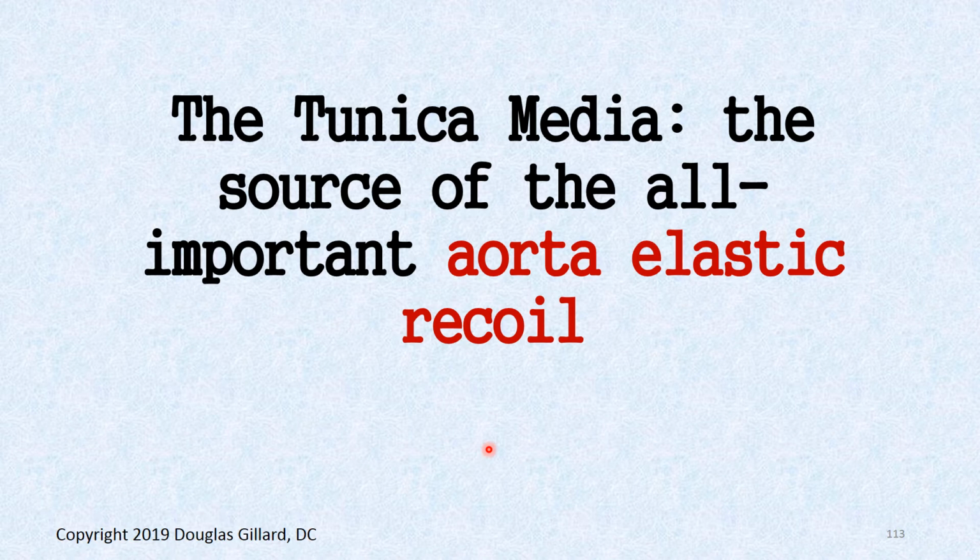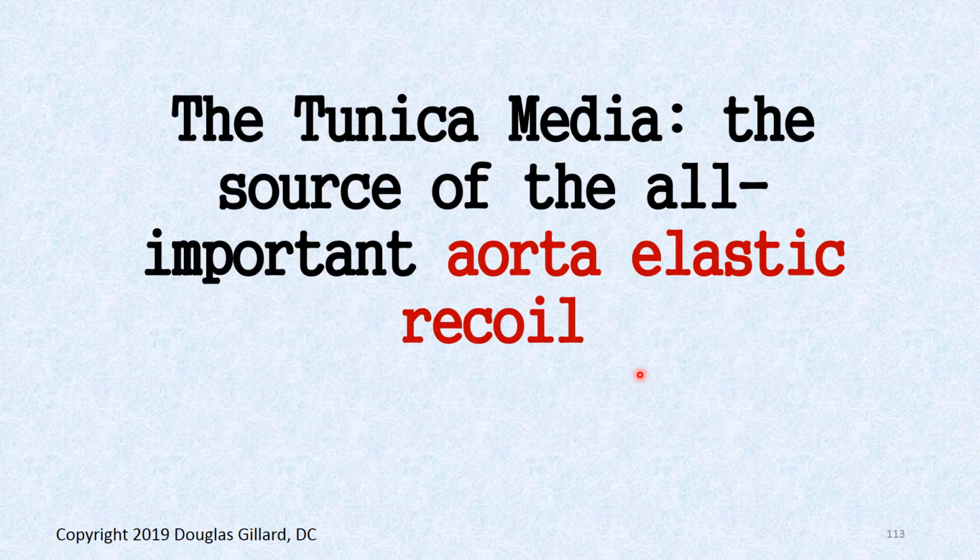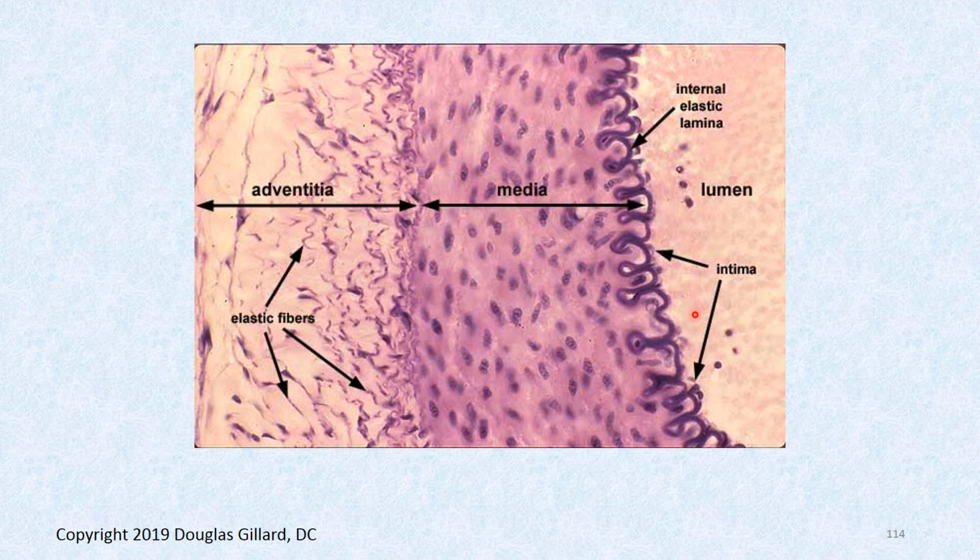Okay, Tunica Media. Let's talk about that. We talked about it a little bit, but let's get into the histology. It's really important, too. I think I've talked a little already about the elastic recoil of the aorta. We'll look at that a little bit more.